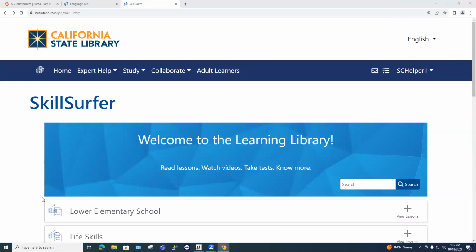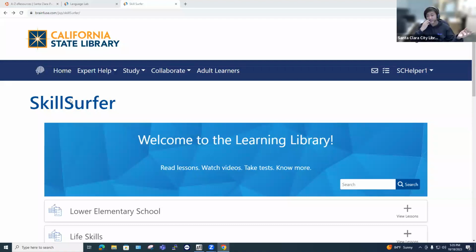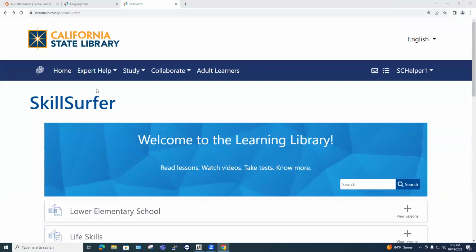Next question. Is there a charge for tutoring on this site? When you are using Brainfuse with Santa Cruz City Library, everything is free. You don't have to worry about paying anything for any of these services. There is no charge for a tutor. The only thing I'll add to that is this service is provided to us by California State Library. You can see their logo up at the top of the website, and they're only going to offer it for so long. We don't have an exact shutdown day, but it's not going to be around forever, unfortunately. So hopefully it lasts a while longer, but we want to make sure as many people know about it as possible before we can't offer it anymore.